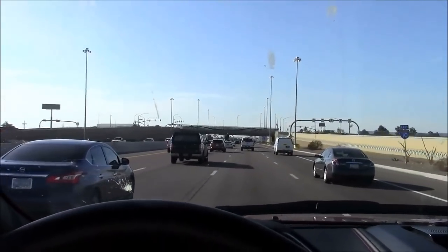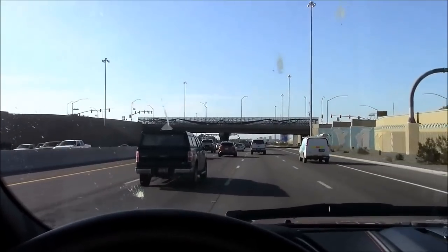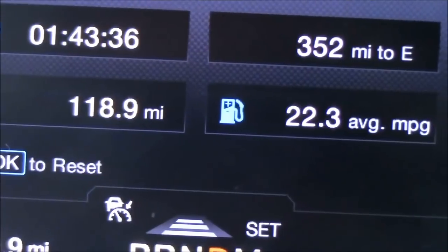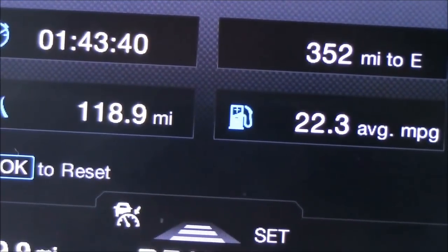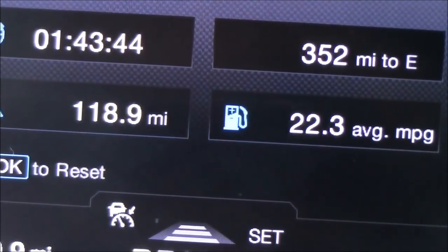We're coming towards the end of our highway trip. We'll pull over and take a peek at our fuel economy. Here you go, 118.9 miles, 22.3 mpg. We were going uphill a bit and doing passing a bit. More fuel economy tests coming up. Don't go away.